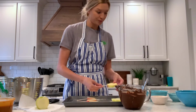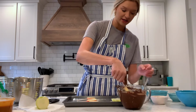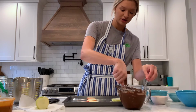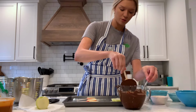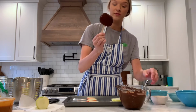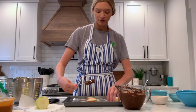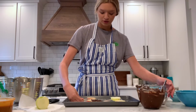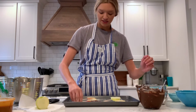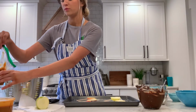Okay, so what you're gonna do is take your stick and do a nice dunk. Oh my gosh, so beautiful. The smell in here is amazing. So you got that, okay. I'll move it here. So you set it down, and then, like I said, I have some caramel.